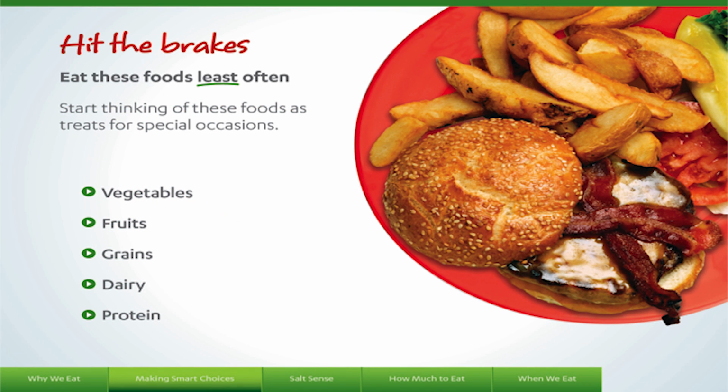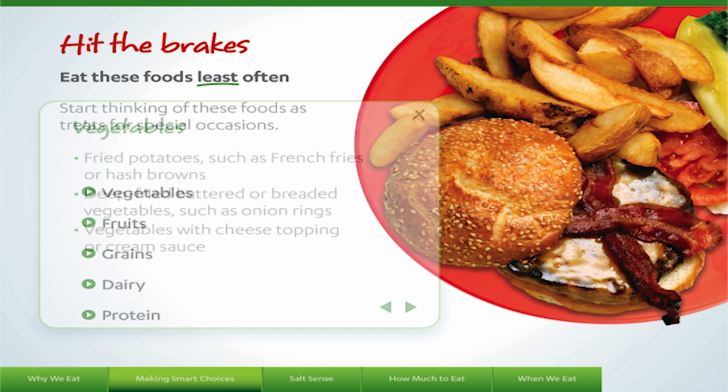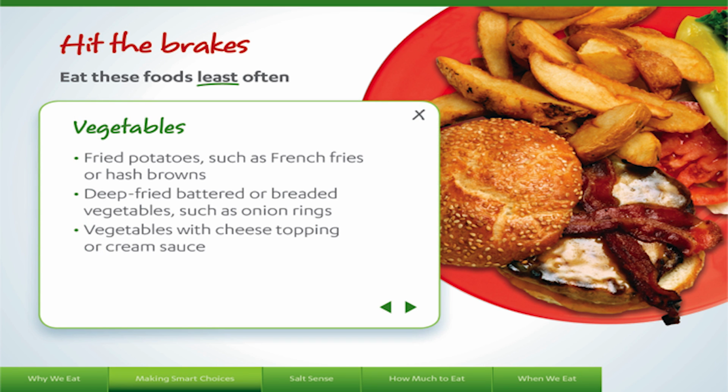So with hit the brakes, we'll look at vegetables and fruits and grains and dairy products and proteins. So again, these would be foods I'd be trying to have less often in an effort to keep my heart healthy. So with the vegetables, of course, you don't need me to tell you that it would have been better to have a baked potato instead of the French fries that you see sitting there on that plate. So any vegetables that are deep fat fried or vegetables that are swimming in a cheese or a cream sauce, not the healthiest way to eat vegetables.